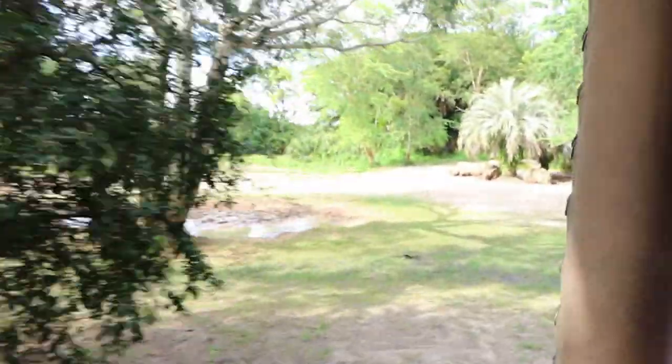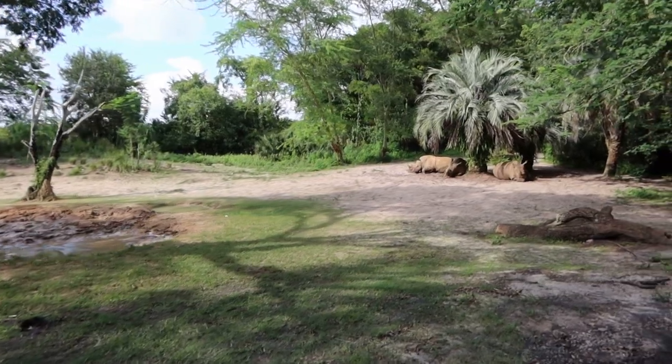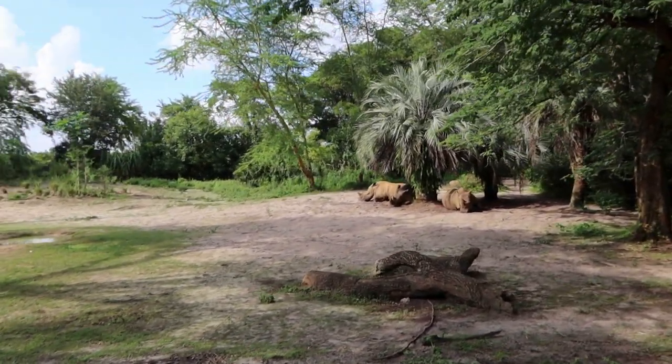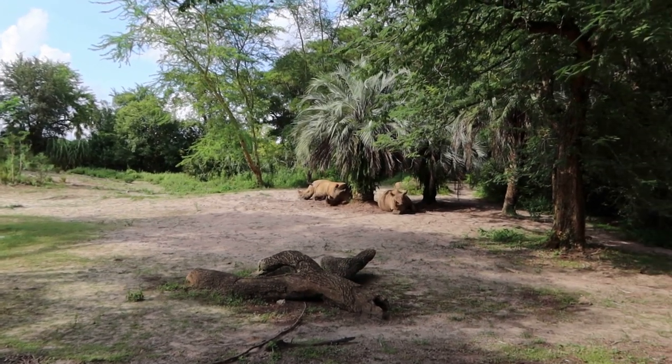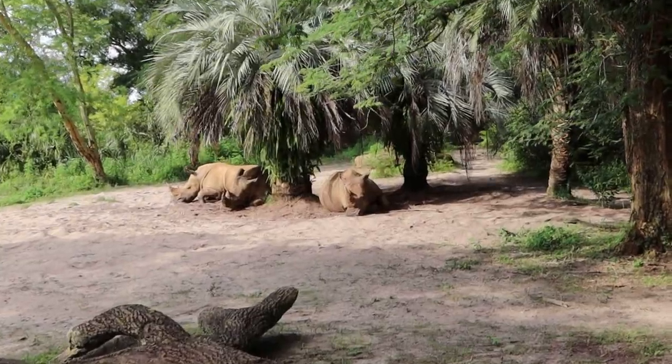Rhino eyesight is not very good. They do have really good senses of smell and hearing to make up for it, so they know we're here, they just can't really see exactly where we are. And that poor eyesight does actually lend them their group name, referred to as a crash of rhinoceros. Still, incredible animals.